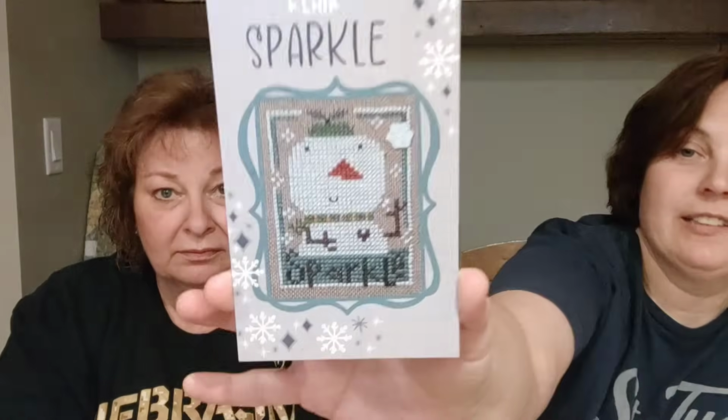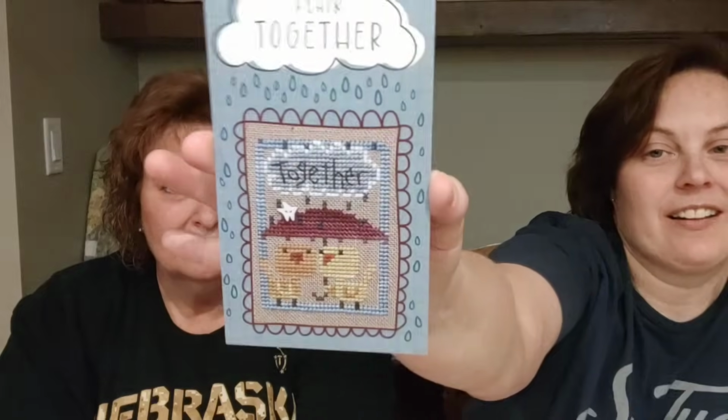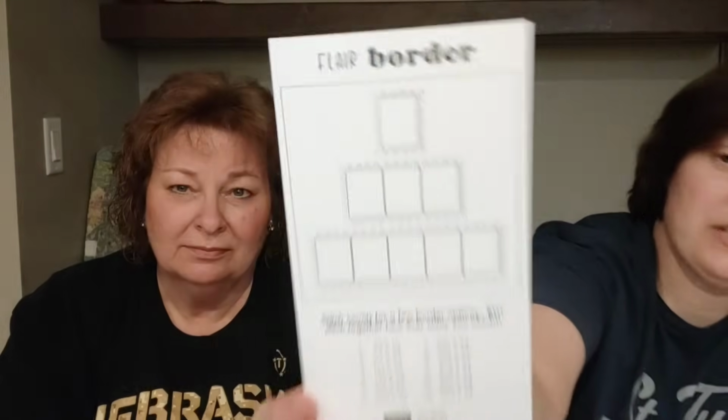Sorry, I took all of these. No, you're fine. Okay. Sparkle. Smile. Oh, that one makes me smile. And Together. These are so cute. They make cute little double pillows or stitch them all together. Yeah, like Mom said. With this border. Here is a border. There's different options. Okay, that's the Flare series. Did you have the little baggie that they were in? Yeah. Okay.